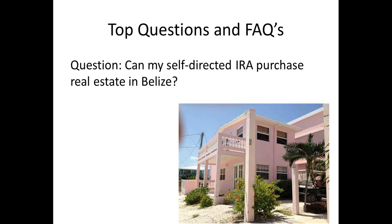On the screen right now you see a standalone condo unit. It's a 2-bedroom, 2-bath condo unit with views of the sea. This is listed at $239 US.